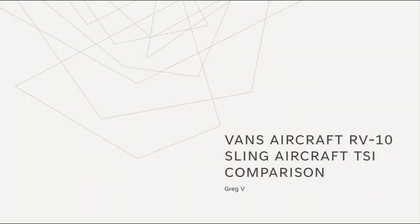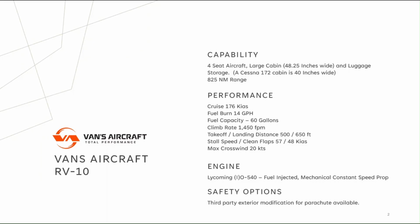All right, y'all, like we talked about, let's compare the Vans Aircraft RV-10 versus the Sling TSi. The RV-10 is a four-seater with a pretty large cabin. It's actually one of the largest, 48 inches wide, compared to a Cessna at 40 inches wide. If you've flown those, you know those extra inches really help.